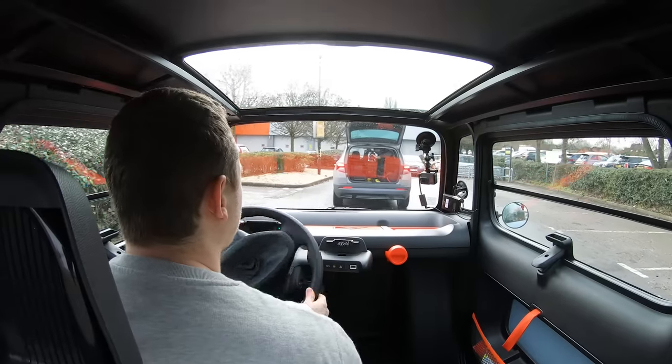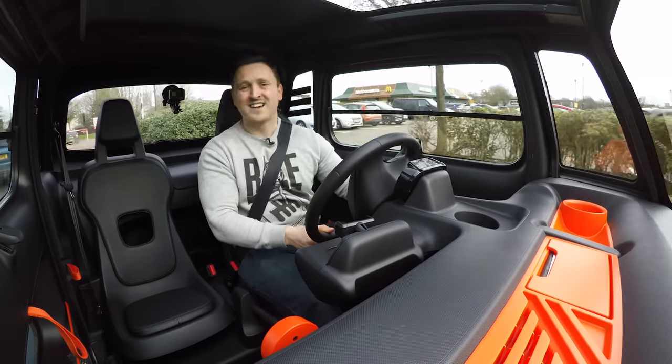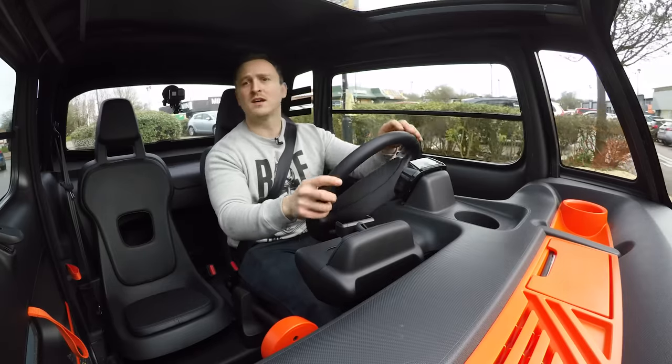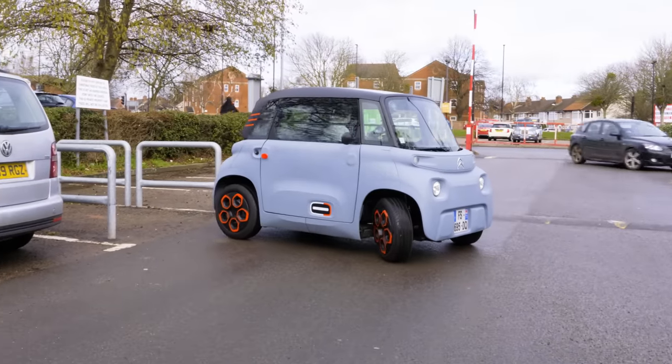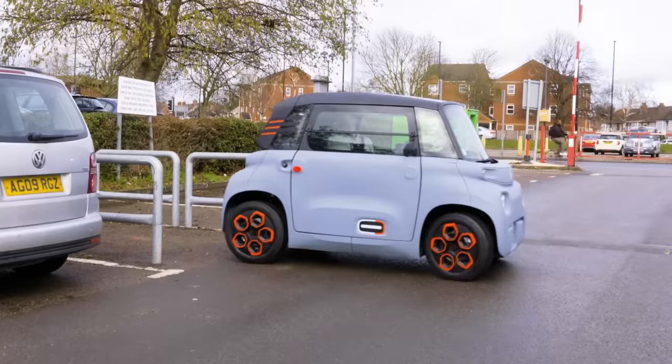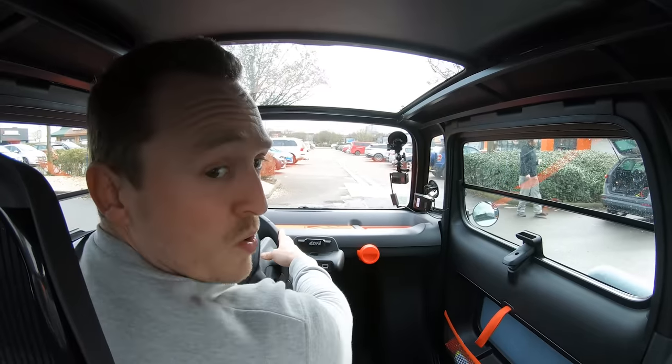Oh, and I see another trolley park. I'm gonna have to, obviously, get the car in there, because I want to protect the bodywork as much as possible. The turning circle is very good. Loads of space on that side. Butt it up against there. Lovely jubbly. In we go.